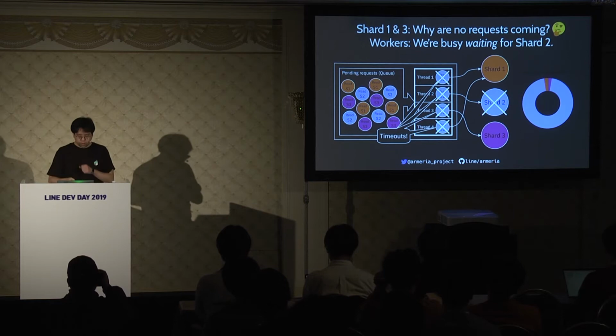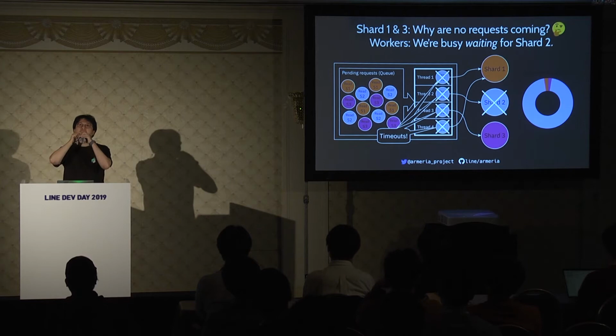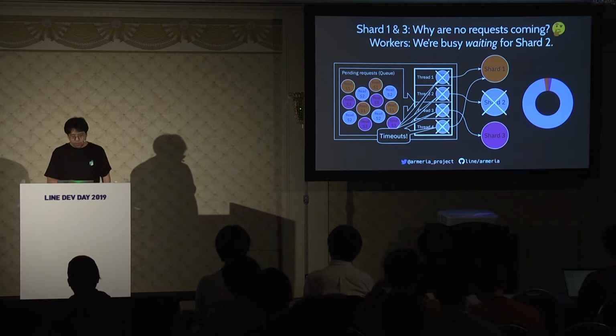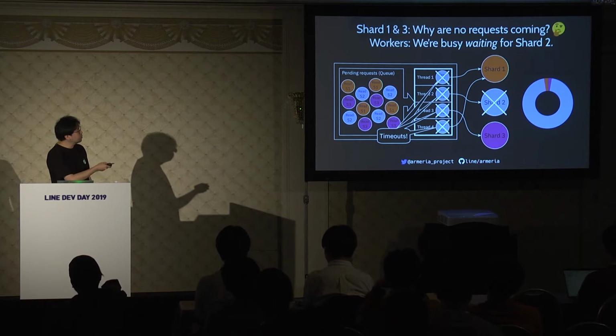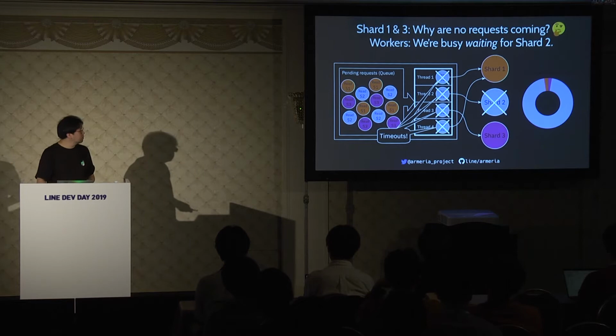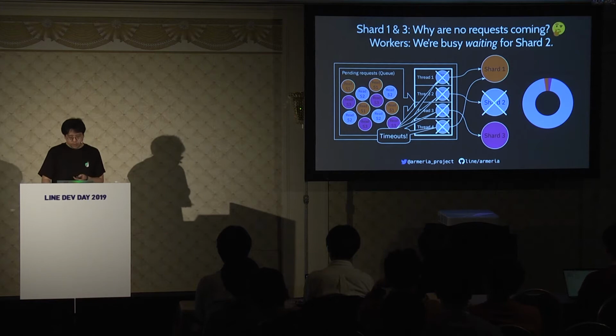As a result, at this point, the service is barely functional. Even requests that go to the first and third shards will not work very well, because the second shard is dominating its wall time. So this defeats the purpose of sharding. This defeats one of the main purposes of sharding.